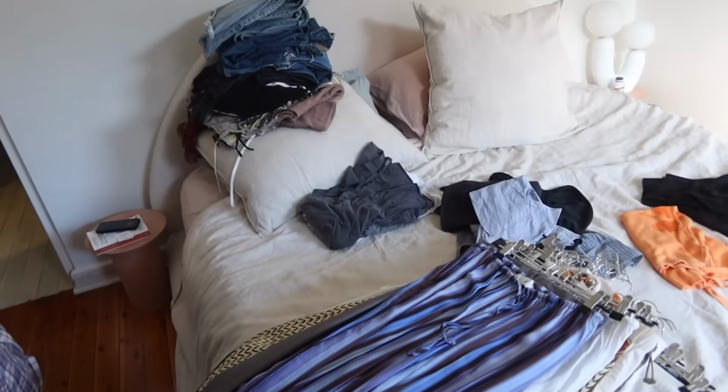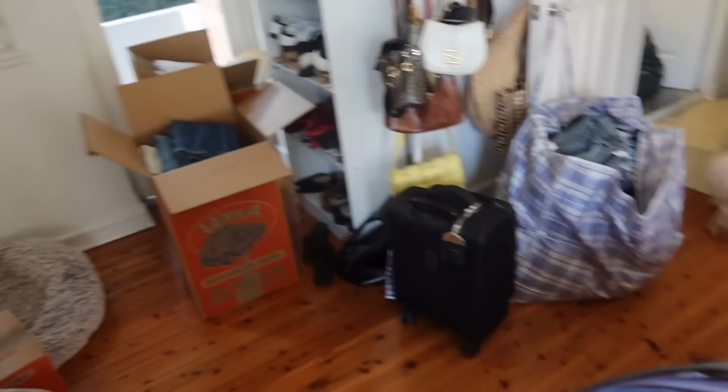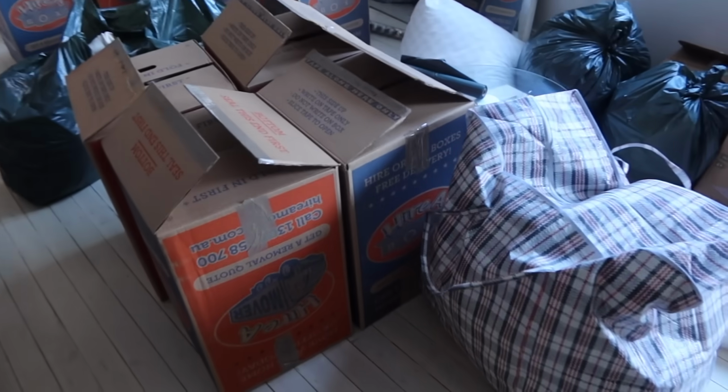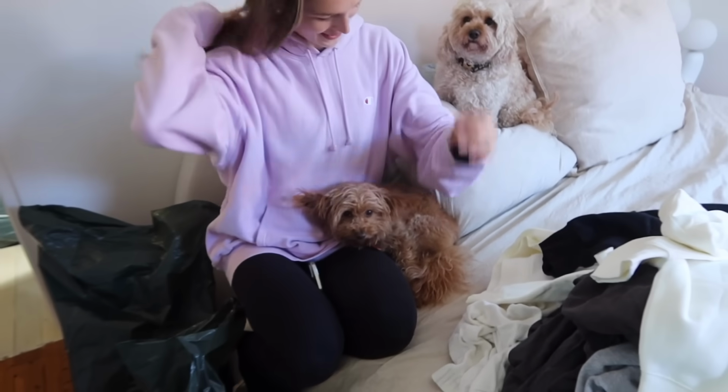Okay, so far, state of my room. I've done tops, shorts, skirts, jeans, long sleeves. I've done every section bar a couple of items floating in this side. I've done all my maxi dresses. My whole bathroom is done, so I've just got these ones. I think I'll have one or two more with jackets and swim. All kitchen items.